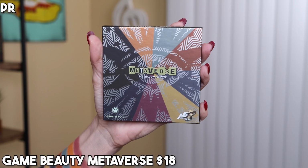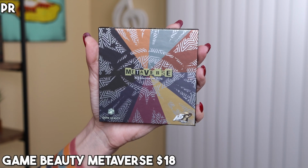Coming in at number 9, I have the Game Beauty Metaverse palette. So for me, I really enjoy this color story. I think it's really pretty, and I'm discovering now with blues, there are certain blues I actually do like wearing. Like I am wearing some blues on my eyes today. What kind of a blue is that? Would you describe it as a cobalt blue? A blue that doesn't have a green undertone. Like this one is very much a greenish blue. Not my favorite color to wear, but these types of blues I actually quite like.